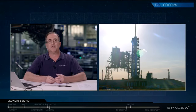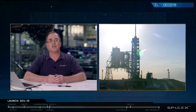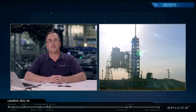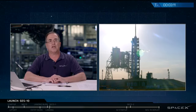Liquid oxygen loading is continuing. We'll finish loading LOX into the first stage at about T-minus 3 minutes. LOX will finish loading into the second stage at about T-minus 2. Fuel is loaded on both stages. We're closed out. That looks good.